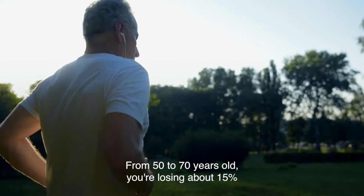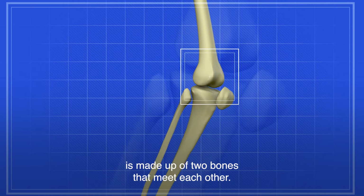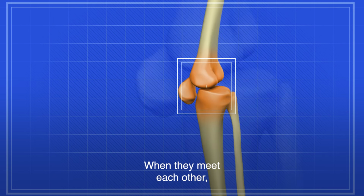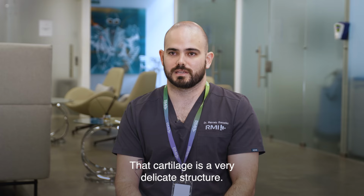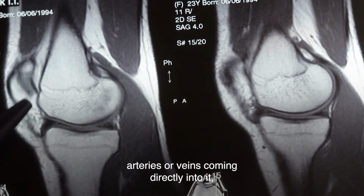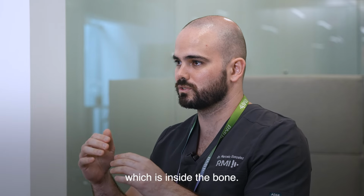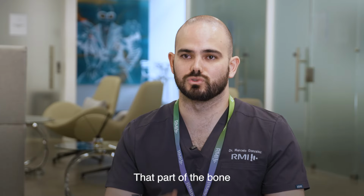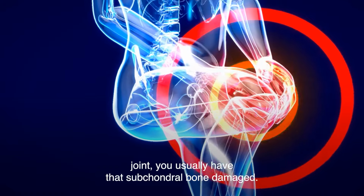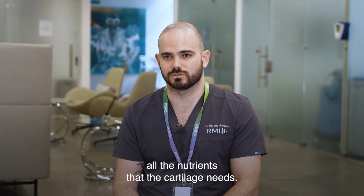From 50 to 70 years old, you're losing about 15% of your stem cells in the subchondral bone. Every joint is made up of 2 bones that meet each other. When they meet each other, they have a cartilage lining. That cartilage is a very delicate structure. It doesn't have any arteries or veins coming directly into it, and it uses the subchondral bone, which is inside the bone. That part of the bone gives the nutrients to the cartilage. When you have arthritis, when you have a worn joint, you usually have that subchondral bone damaged. It stops giving all the nutrients that the cartilage needs.